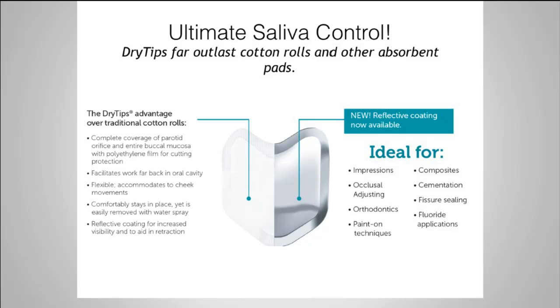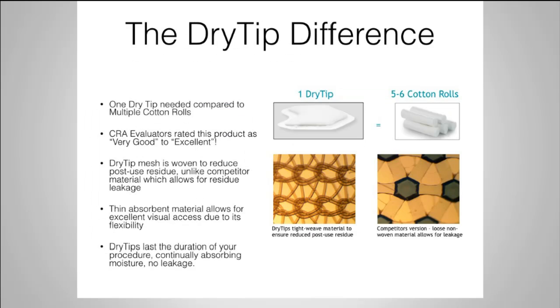This will continue to absorb no matter how much manipulation and compression you're placing on it, with the pushing, the pulling, the reflection of the cheek that may be going on. It's ideal for a lot of different situations: patients that you have a tough time keeping dry, impressions, occlusal adjustments, composites, cementations. We use them a lot for sealants, a lot of different things. I do orthodontics here in the practice, and it's really nice when I'm bonding posterior brackets to have something that helps me control the environment to a much better point than it's been before.